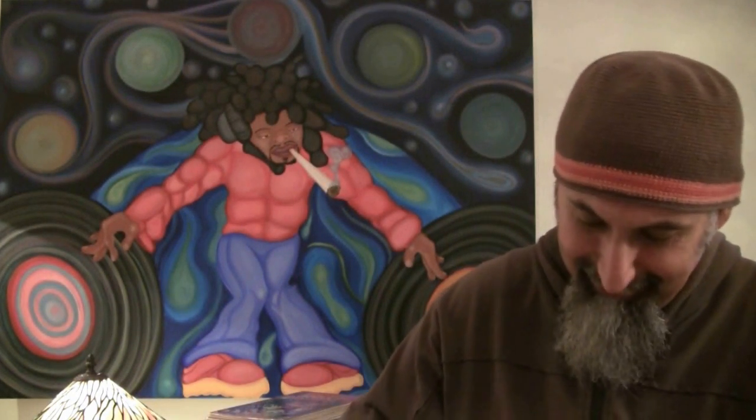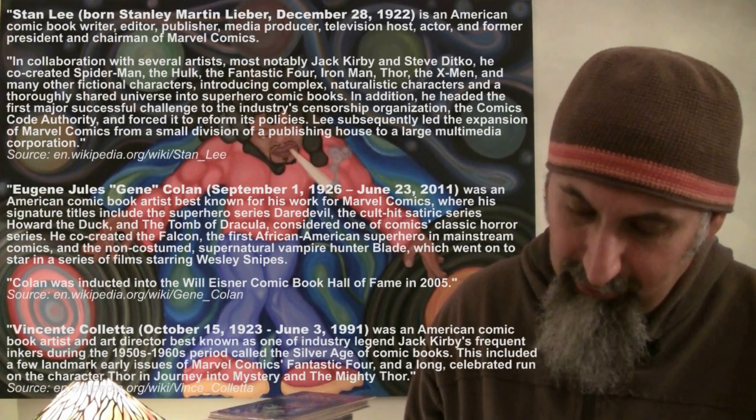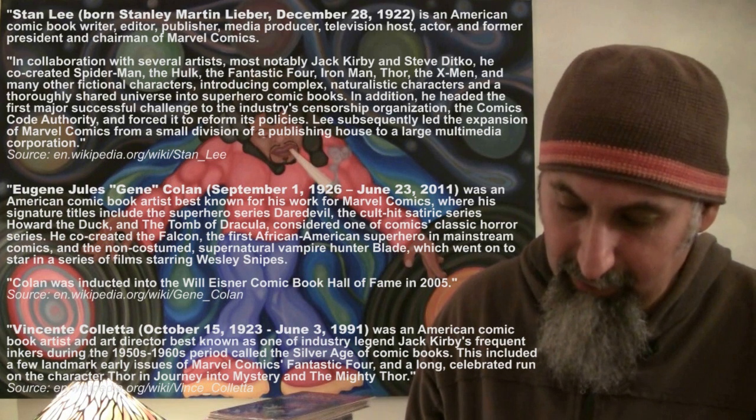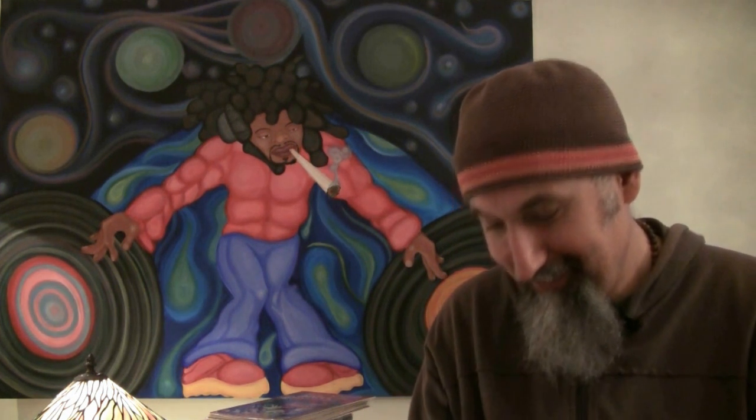Let's take a look. And Stan Lee and Gene Colan. So Stan Lee wrote it, and Gene Colan, I think, penciled it. And the inking was done by Vince Colletta, lettering Artie Simek. Cool. Nice. So that's another batch done.